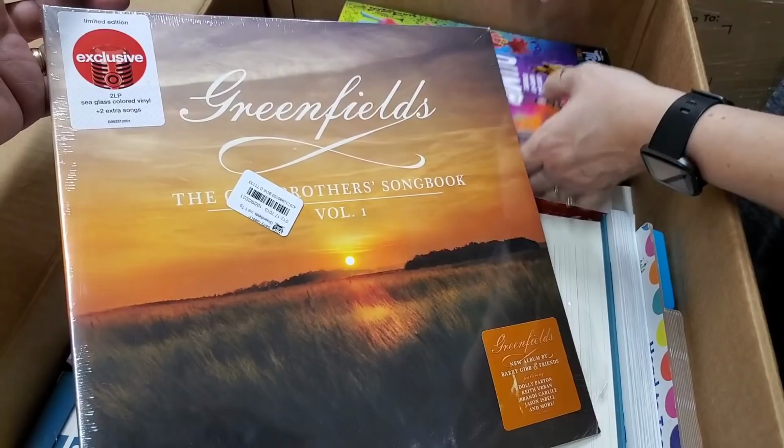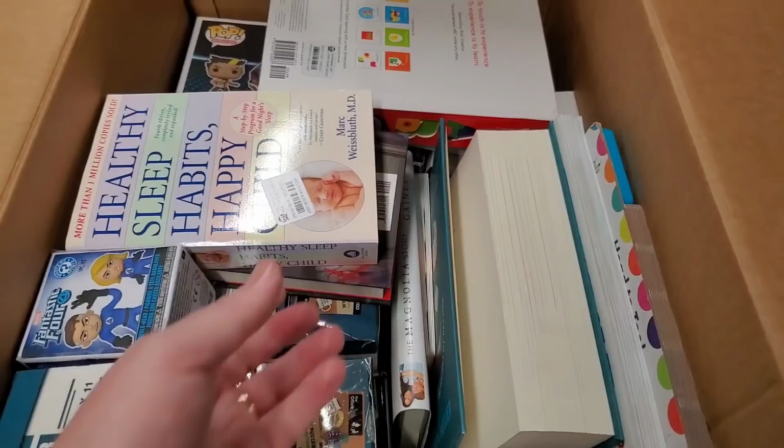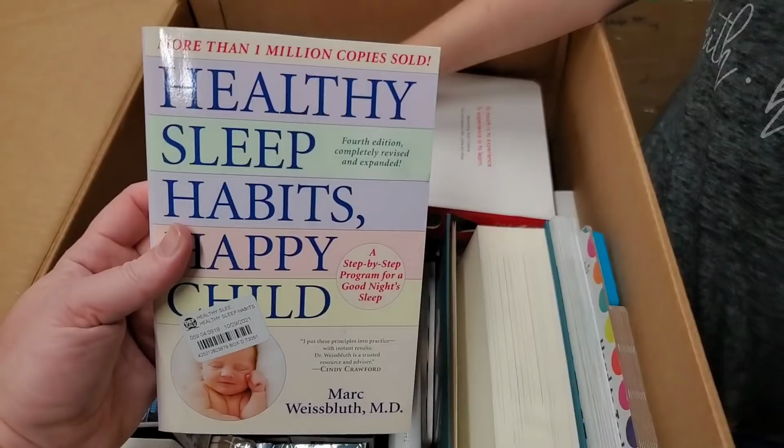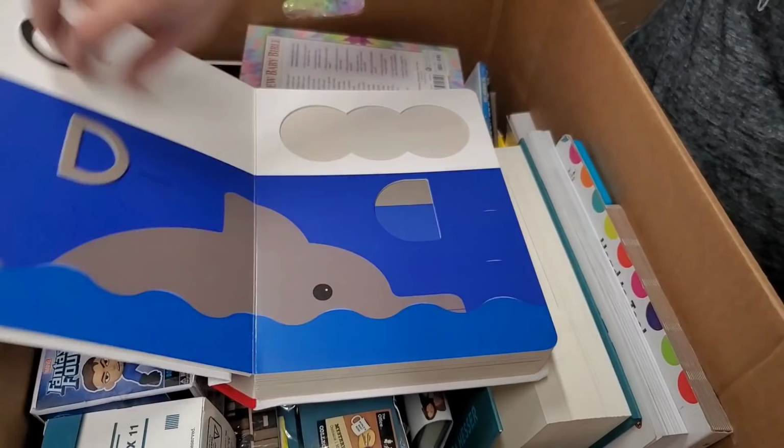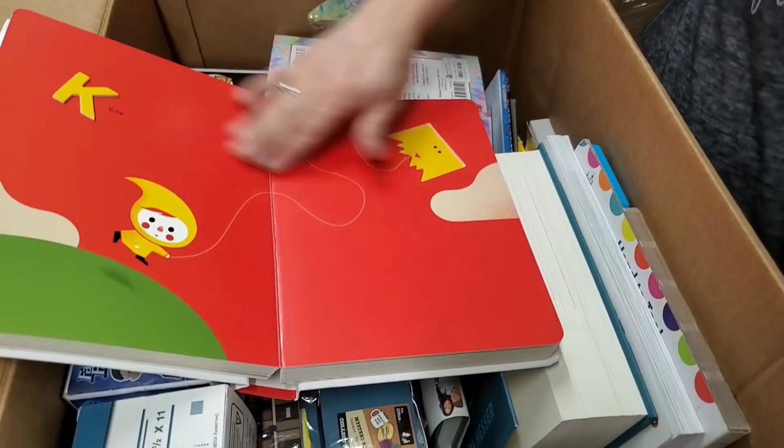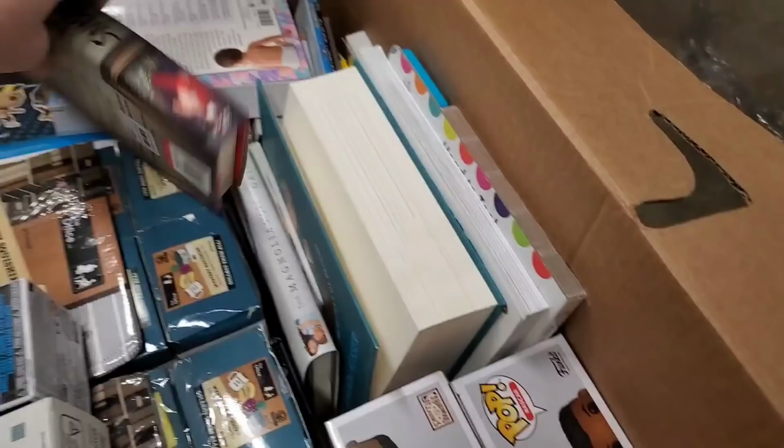Greenfields. We've got more. Pump Up the Volume. Greenfields record. It's shocking to get records. Records coming back. Yeah, they are. You like the sound. Healthy sleep habits, happy child. Nice. There you go. Okay. What else we got? What is this? Oh, that's a cool book. ABC. It's a board book. It's like 3D though. That's really cool. Kid can't learn ABCs without that book. Nope, they need it. The Cousins.